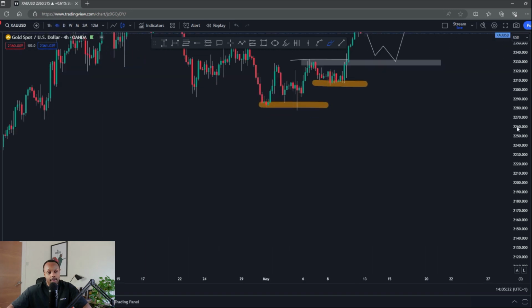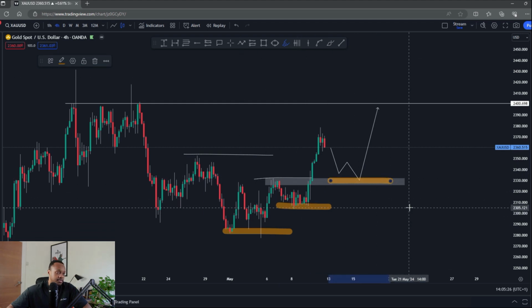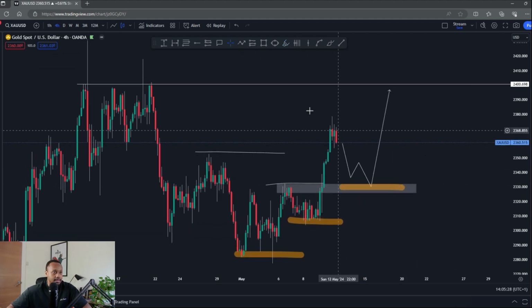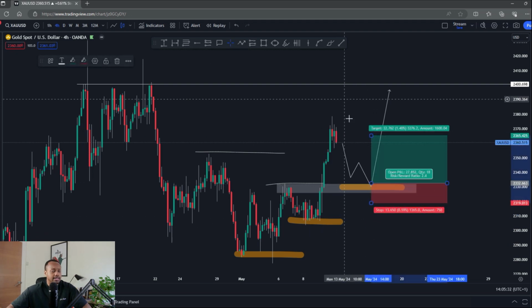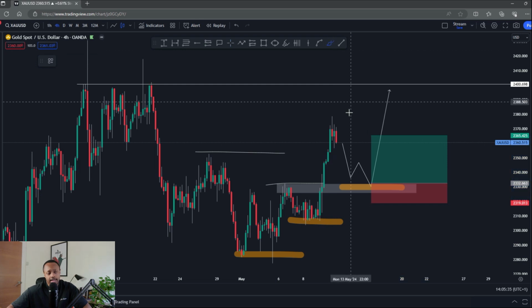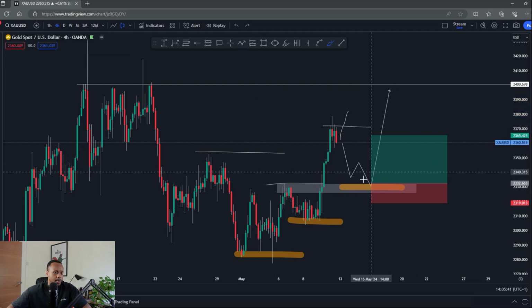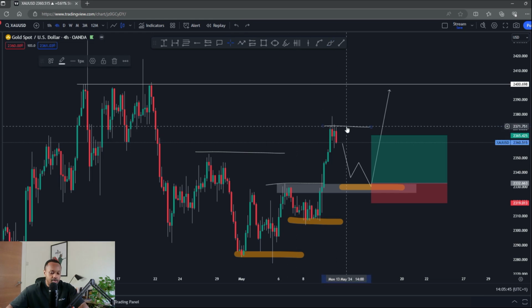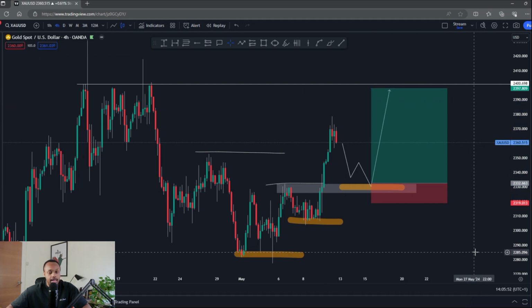Let's just see if we can get that pullback and catch that third higher low, 1, 2, 3, and then looking for a push back to high. So let's see if we can get that pullback. Gold may just be very bullish and it may just rally to the upside. So unless you get maybe a break and retest on the low time frame, something like that, you might miss the move, but for myself, this is where I'll be looking to buy. It's either we do see the retracement or we don't. That will be up to gold, but yeah, I'm looking for a push back to 2400 and beyond next week.